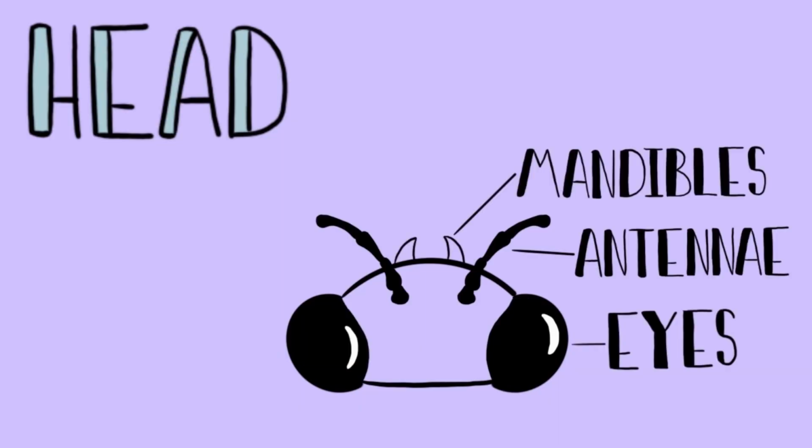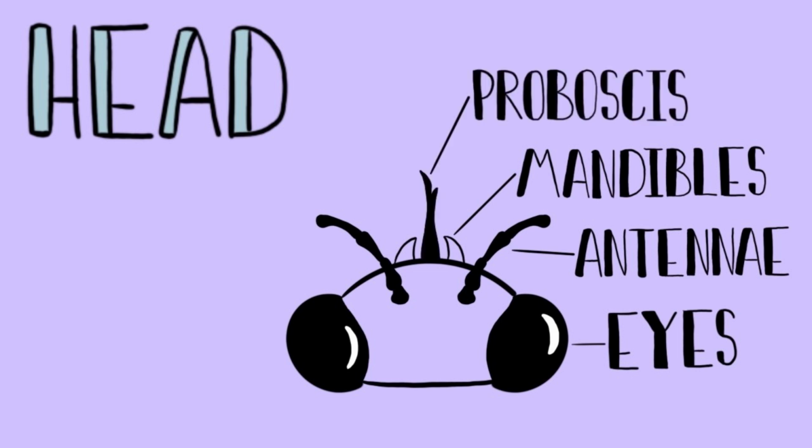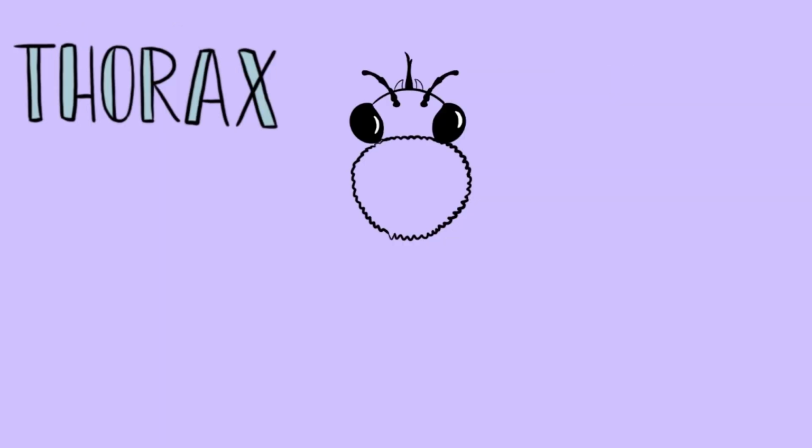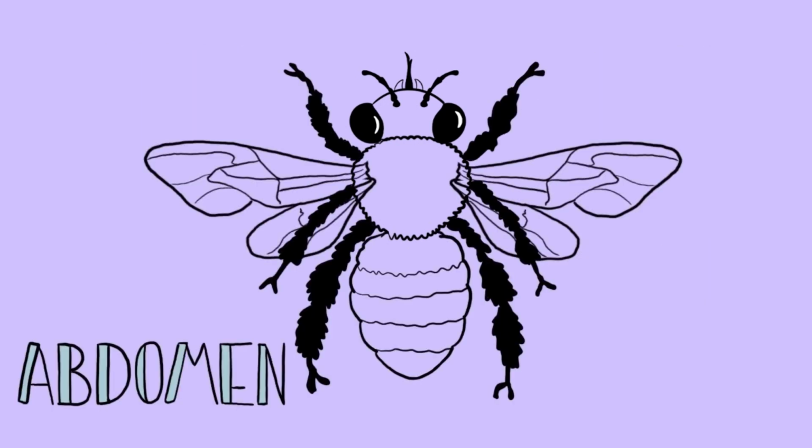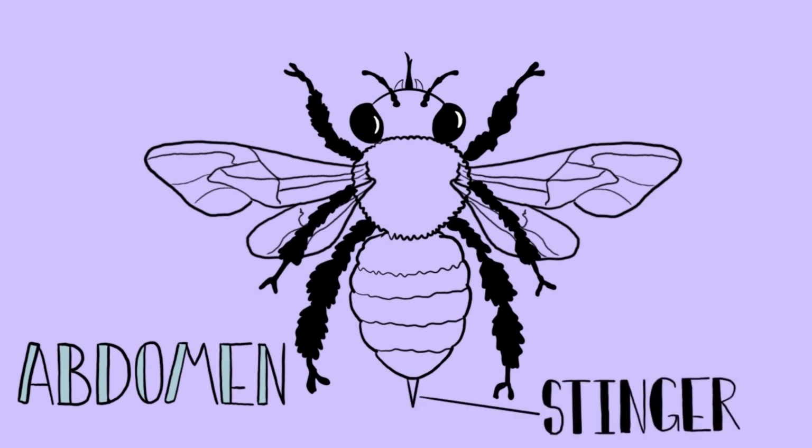Anatomy-wise, all bees are pretty much the same. They have a head with antennae, eyes, mandibles, and a long straw-like tongue called a proboscis. They have a center body part called a thorax, which is where their legs and wings are attached to the body, and a proportionally larger back part called the abdomen. This is where the stinger is.